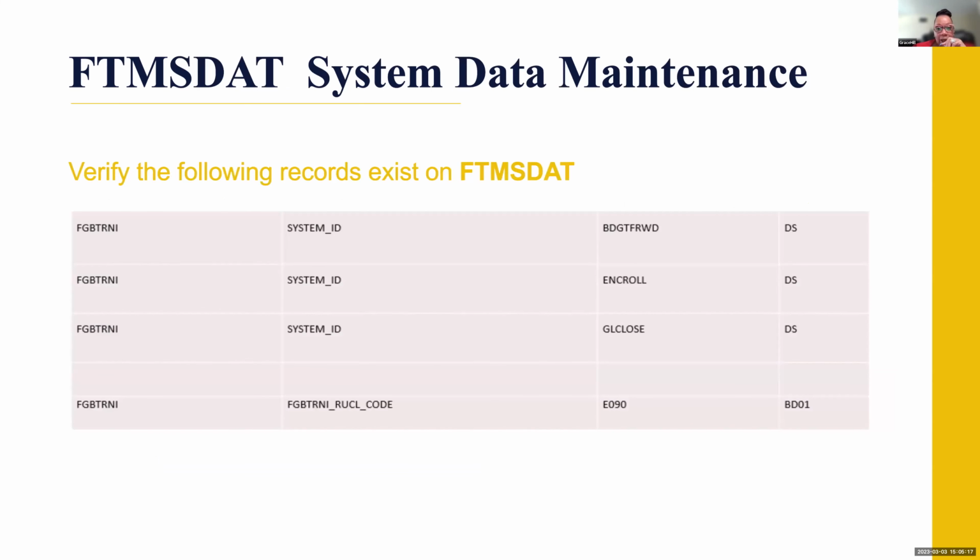You want to verify on FEMSTAT that you actually have the correct parameters set up to work your fiscal year end processes. These are actual parameter setups that are done at the table level. For those of you who are familiar with Banner and you're looking at the second character that says B, we're talking table level. We're telling the system that we've created these system IDs that will tell the system, this is a budget roll forward, this is an encumbrance roll forward, this is my general close parameters, because all of these rules have parameters tied to them, okay? And this is my encumbrance roll forward parameters.